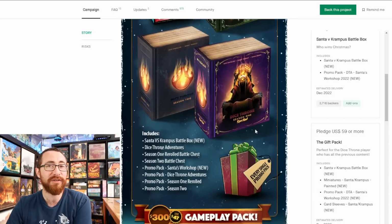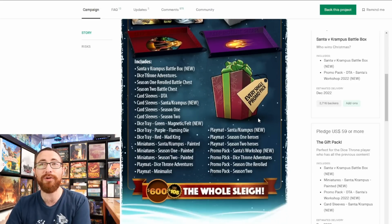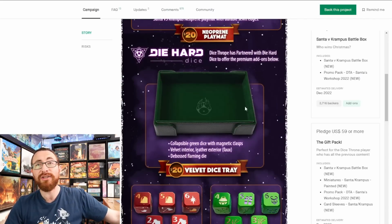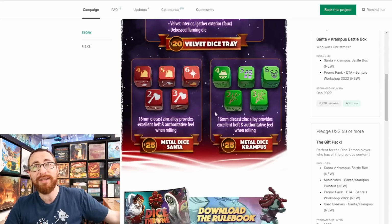And there we go. The pledge levels in case you want to check it all out, including the all-in, absolutely everything for all the things. Also, there's metal dice too in case you missed it. There's a Die Hard dice, the little collapsible green tray over here, as well as metal dice for all these things.